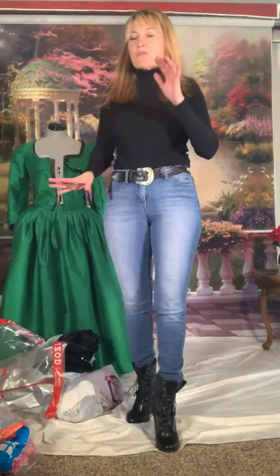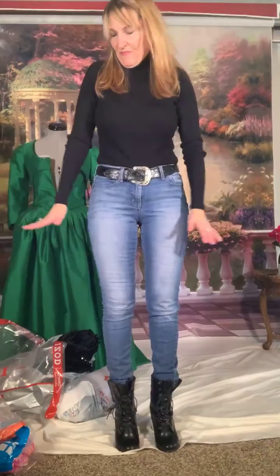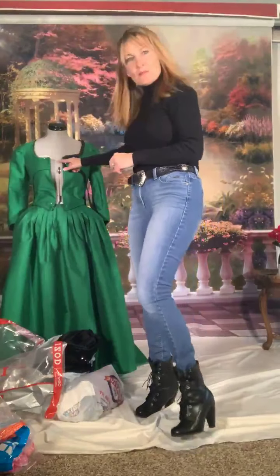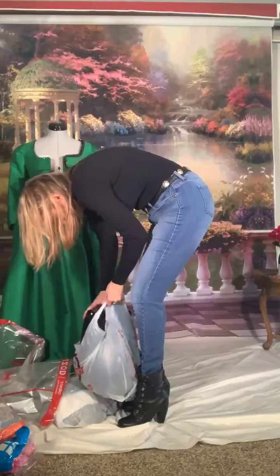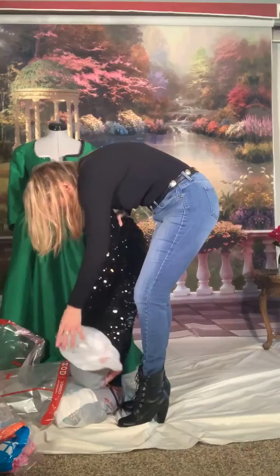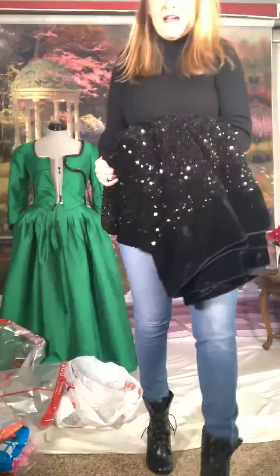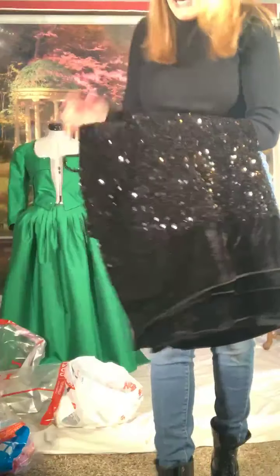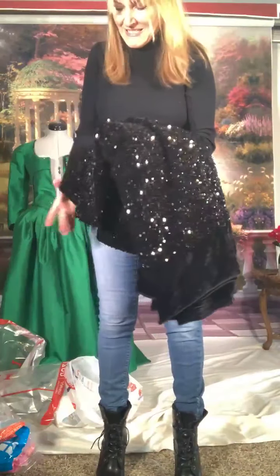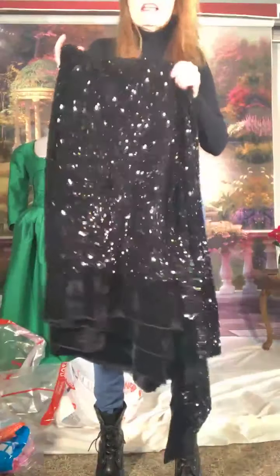Okay, so that was my warehouse shopping. Then I thought I was done. I went to Hobby Lobby just to get some of this little black trim, right? Wrong. I walked by this rack, 80% off. For weeks I've been eyeballing this black sequin fabric. This is actually sequined velvet. The fabric underneath is stretch velvet. So this is beautiful and heavy, heavy fabric.